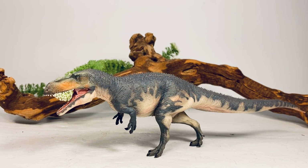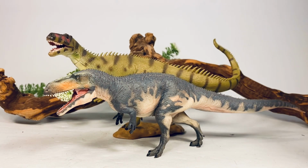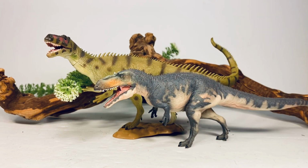Moving on with comparisons, first up, here it is with probably one of the only other Torvosaurus figures out there right now, the Collect Day one. And I do like the Collect Day version. It was just a little bit too reptilian looking for me. So I'm so happy that PNSO finally gave me my definitive Torvosaurus for my collection.